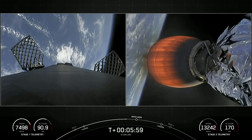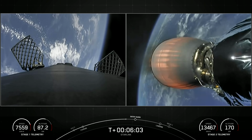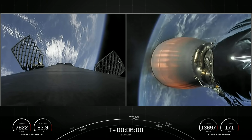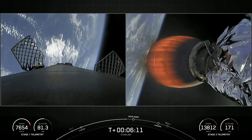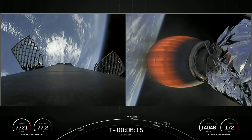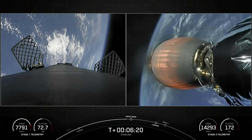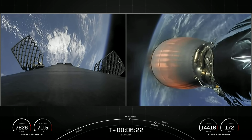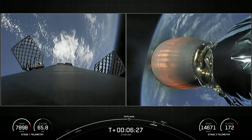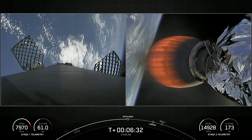Now you can see the grid fins extended on the left-hand side of your screen. Every so often, you'll see puffs of white gas. That's attitude control coming from the first stage to help reorient us to get the 9 Merlins on Falcon 9 pointed towards the Earth. Those Merlin engines are optimized for thrust at sea level. They help Falcon 9 achieve about 190,000 pounds of thrust during ascent and descent. Meanwhile, the Merlin vacuum is optimized for space. That's why it has that larger nozzle.